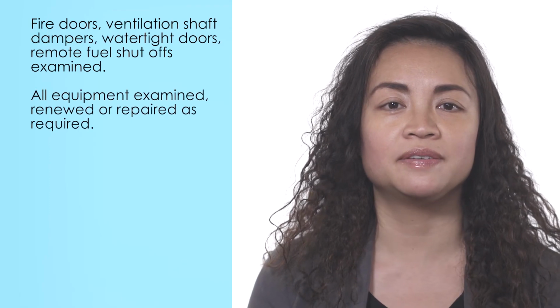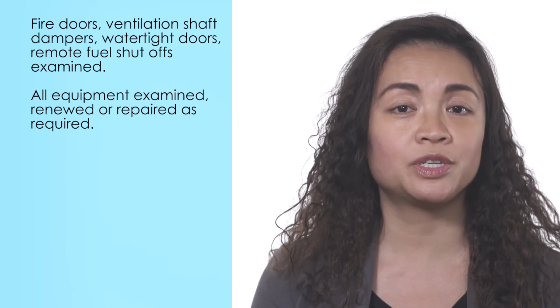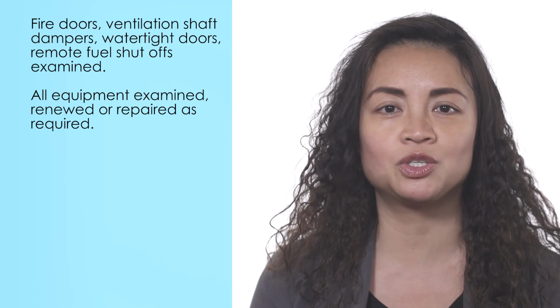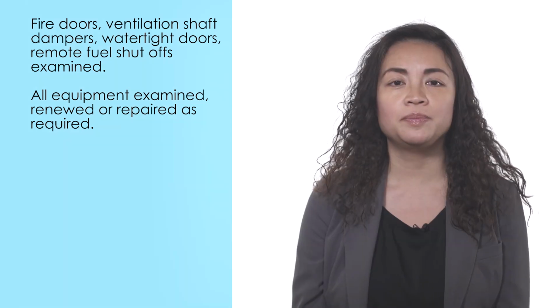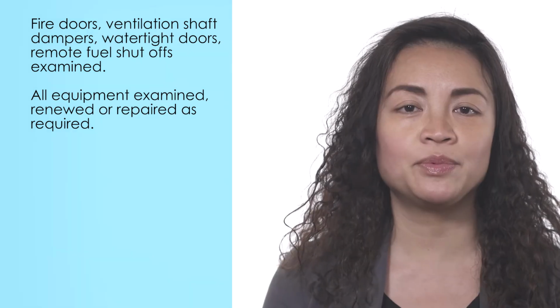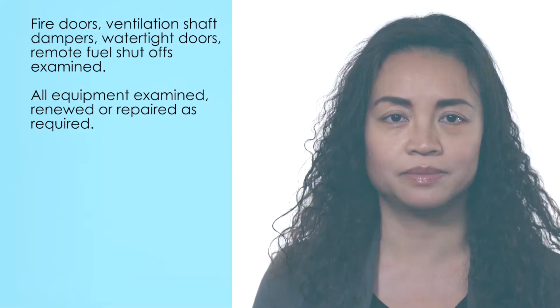All fire doors, ventilation shaft dampers, watertight doors, remote fuel shutoffs shall be examined and the crew instructed in their operation. All equipment used in a drill shall be examined, renewed, or repaired as required and returned to its proper location.